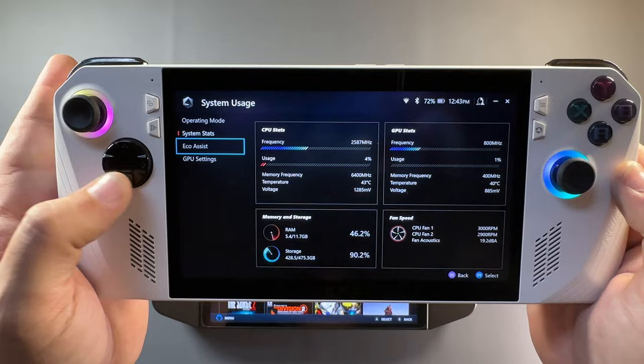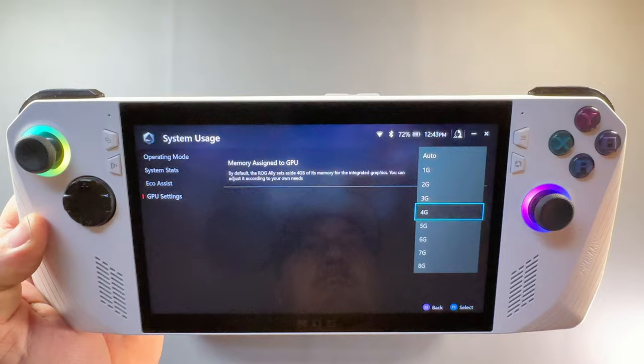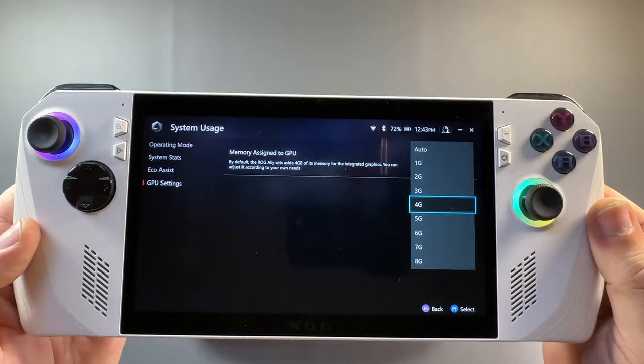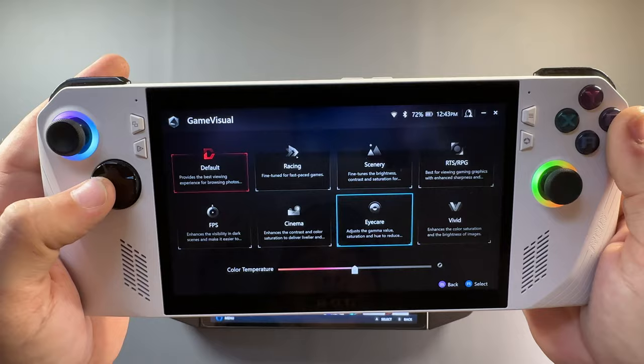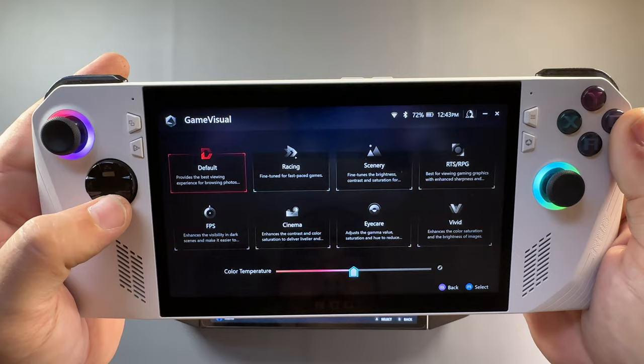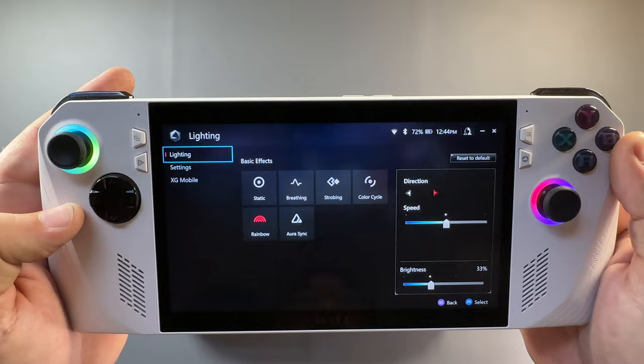We also have GPU settings, which is nice. So auto and 1G all the way up through 8G, you can pick for your VRAM, which is really nice. But not only that, we can do it right here in Armory Crate and restart the device, and we don't have to go into BIOS ourselves. So that's a nice one. Again, something that should be coming to Legion Space, but isn't there yet. We have some things we can go in here and change color temperature and settings for our display. We have more comprehensive lighting features in here.